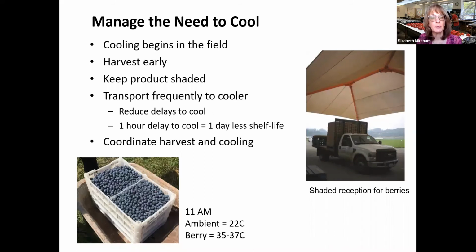Here's an example with these blueberries. The ambient temperature was 22 Celsius, which is about the low 70s Fahrenheit, and the fruit itself had gotten up to 35 to 37, so that's like 85 degrees, quite a bit warmer.